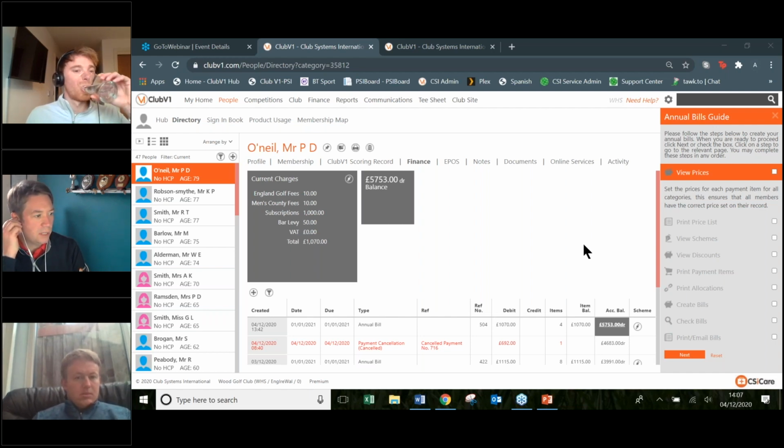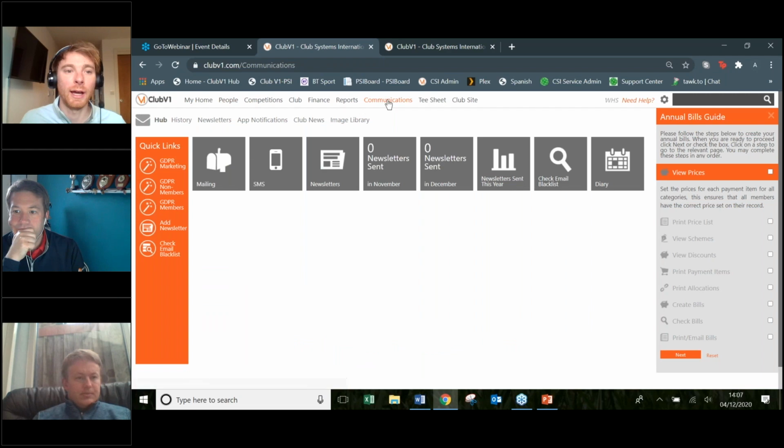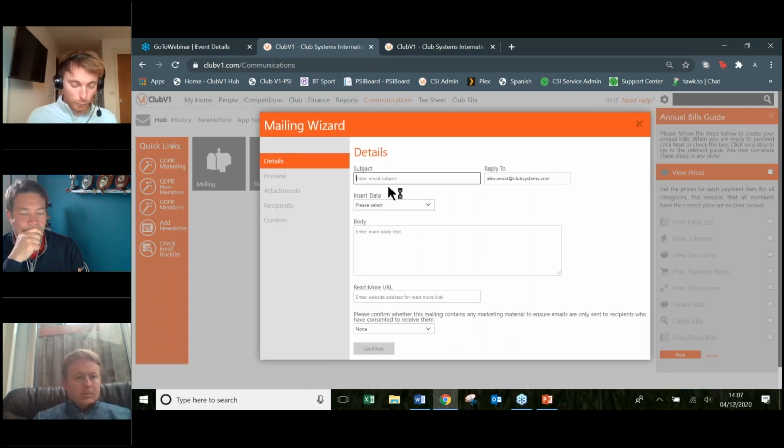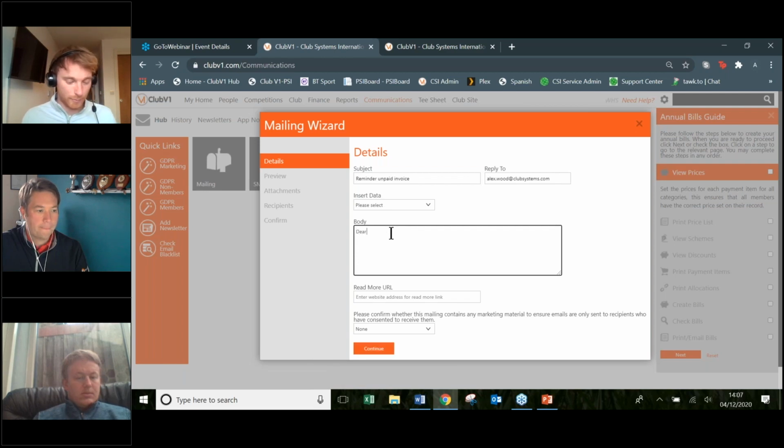Is there a facility to send a reminder or statement to those who have not yet paid their invoice? From Vicky Weston. Yes, so you can use the communications facility in ClubV1. If you go to mailing, we'll call this reminder unpaid invoice. Obviously, you can change the wording if you need to. This is where you can use the insert data in the body of the email. So you could say something like, dear member, your account balance is, and then we could go insert account balance, and it's going to pull through their outstanding account balance.